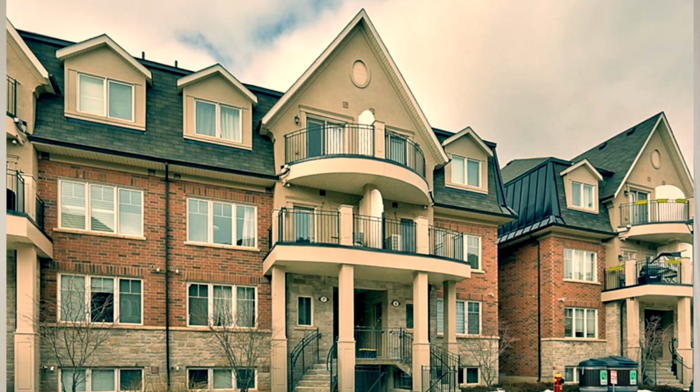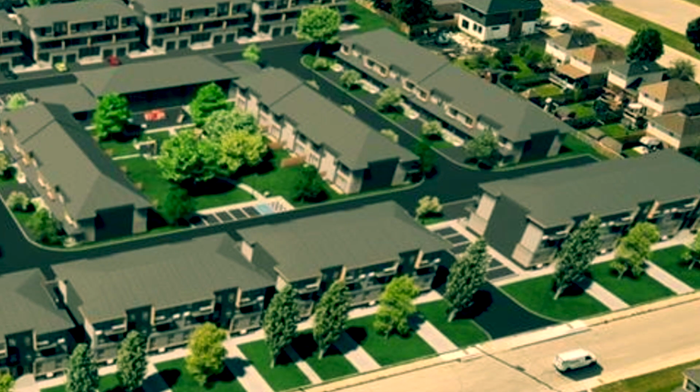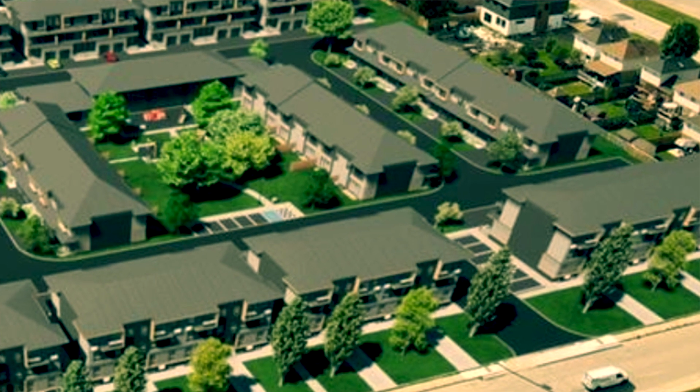You can also find townhouses that could be part of a condominium complex where the unit owner owns the structure and shares the land as a common element with the other unit owners.